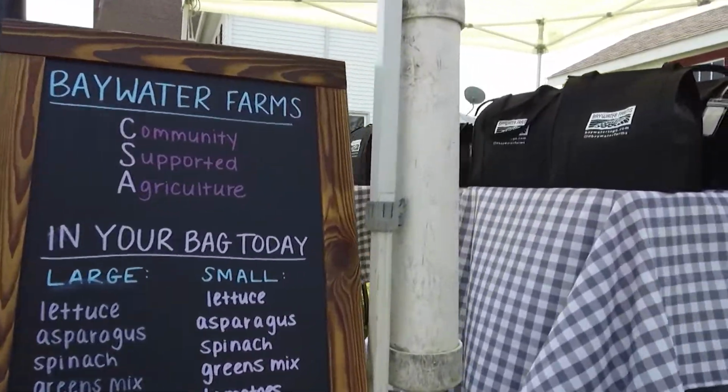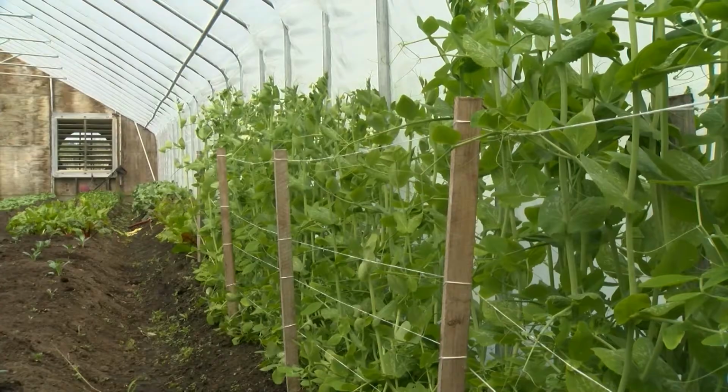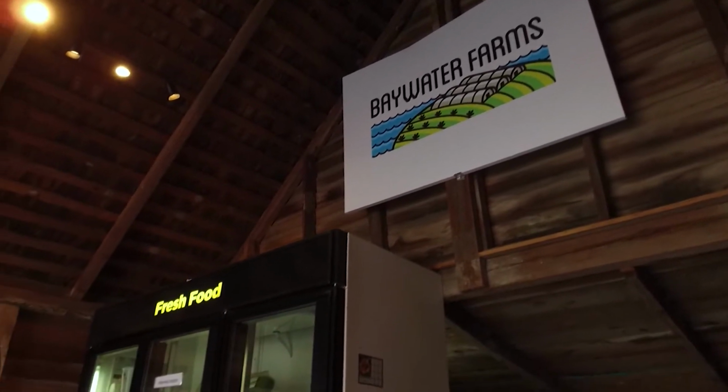The traditional sense of it is when the community would get together and rally behind a farmer and pre-buy all the seeds for the season for everything that the farmer was going to grow, and then he would share the bounty with everyone else. With Baywater's program, consumers don't buy the seeds, but they get a portion of the harvest over a 12-week period. We give you a set date, a set time of when you're going to pick up your fresh vegetables. And at Baywater Farms, variety is the name of the game.